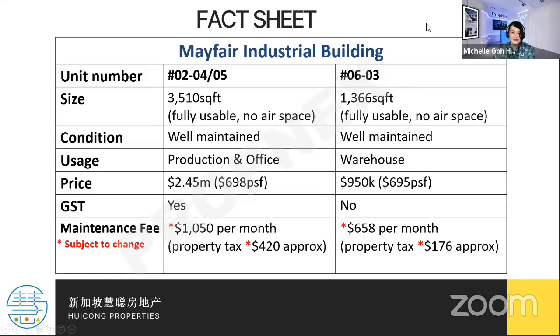These are the two units that are available. The first unit is on the second floor, 04 and 05. These two units are combined together as one, so the total size is 3,500 square feet. They are fully usable space, no airspace involved, very well maintained. Currently it's used as a production office. Asking price is 2.45 mil, which is less than 700 PSF.